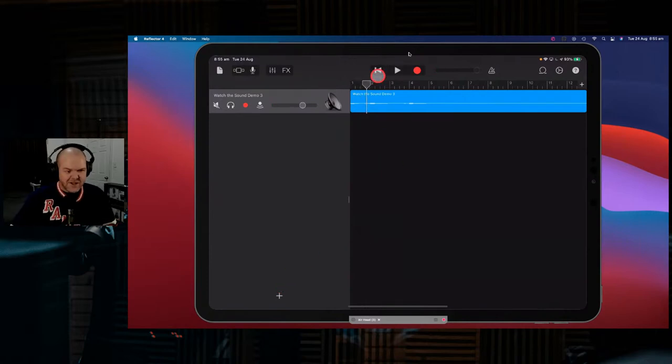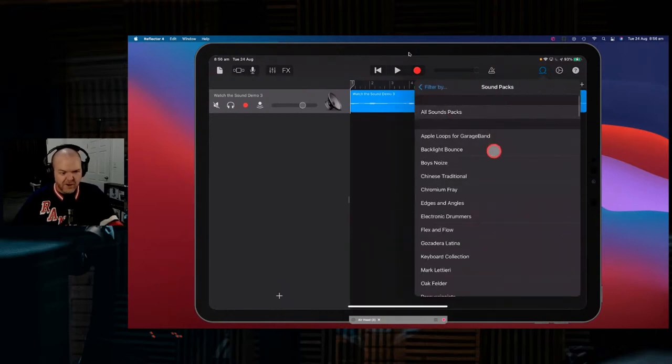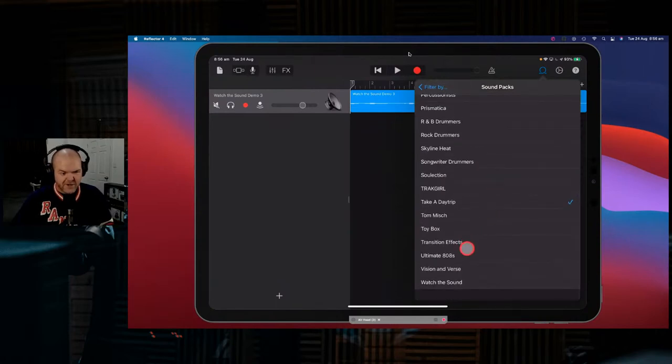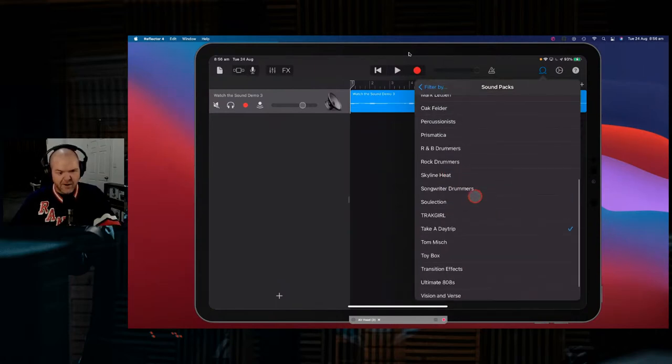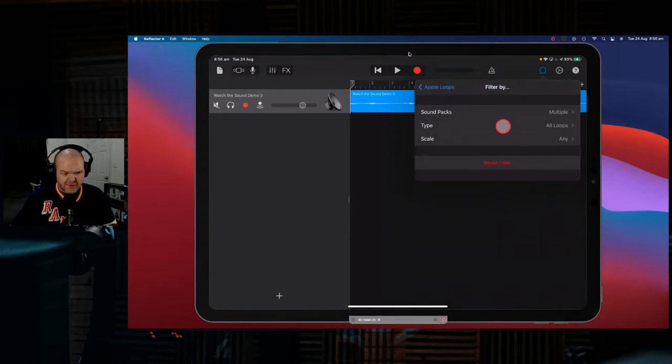So this time around, let's just add a bunch of stuff. Let's just go nuts with this. So we'll go into the loops here. We'll filter these by the sound packs. We'll use a sound pack that we know is definitely not updated, which is the Mark Letary. Where are you, Mark? Come to me. There you are. By the way, this one has some wicked sounds. You want to check this one out.